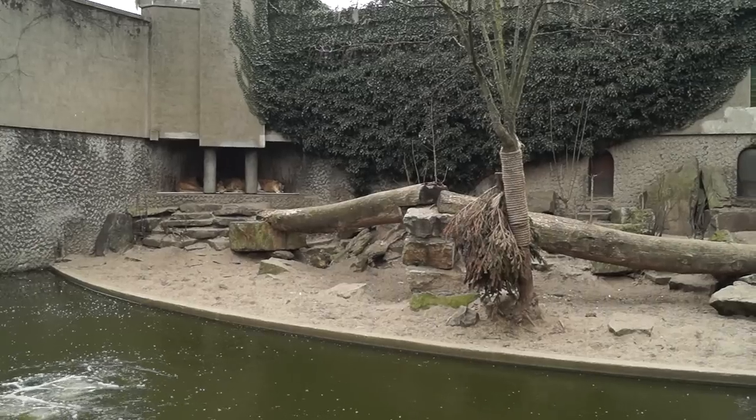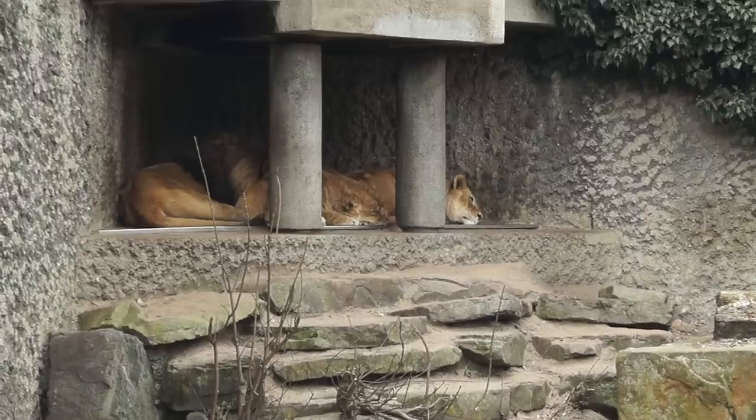Sprayed something from his behind. I didn't think he wanted us that close. Looks like it's nap time after lunch for the lions.